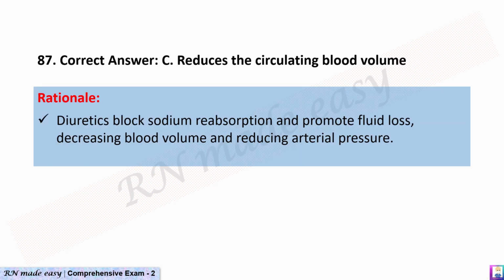The correct answer, C. Reduces the circulating blood volume. Rationale. Diuretics block sodium reabsorption and promote fluid loss, decreasing blood volume and reducing arterial pressure.